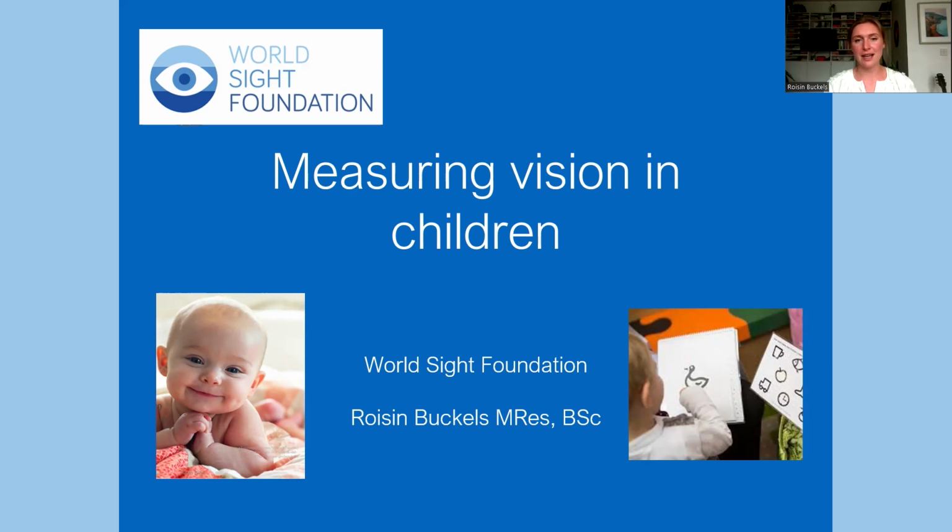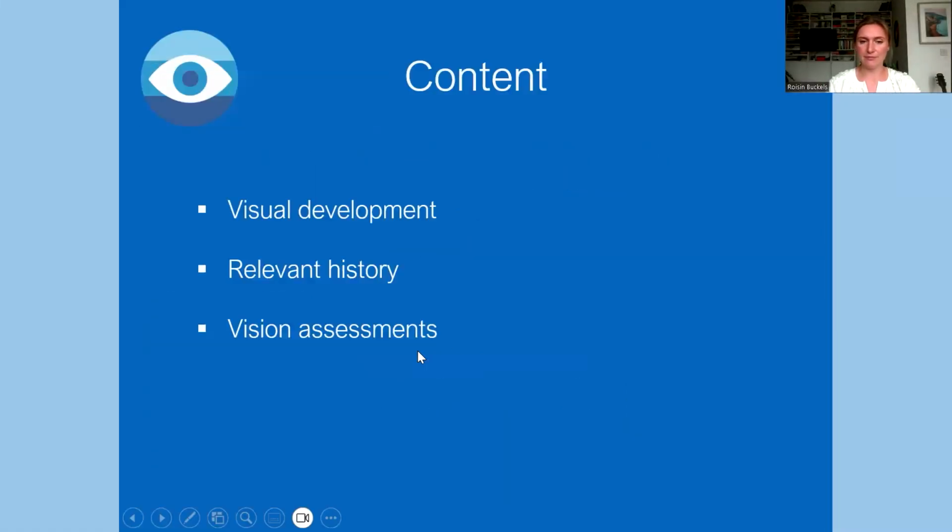I'm an orthoptist and a lecturer in the United Kingdom, and today we're going to be talking about how we measure vision in children. So let's look at what we're going to cover in this lecture. First we're going to look at visual development of children, how their vision develops from birth through childhood. Then we're going to look at relevant history that you gather from the family of the child you're testing. And finally, we're going to look at the different vision assessments depending on the age of the child.